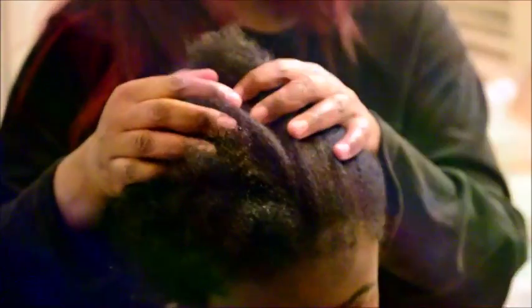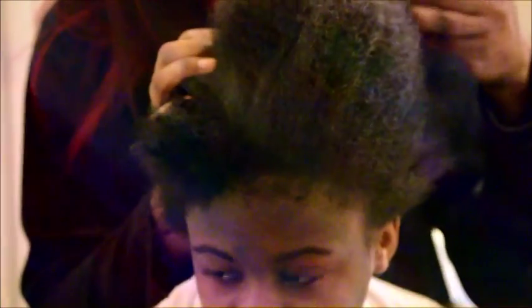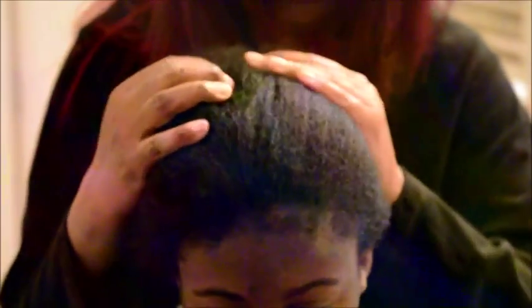Done one half of the head and I've left the other half curly so you can see. This side is so silky. It really, really did. And she has a very easy fine grade of hair where it's not coarse. So you're going to get a nice lay on it anyway. But this is just really, really nice.